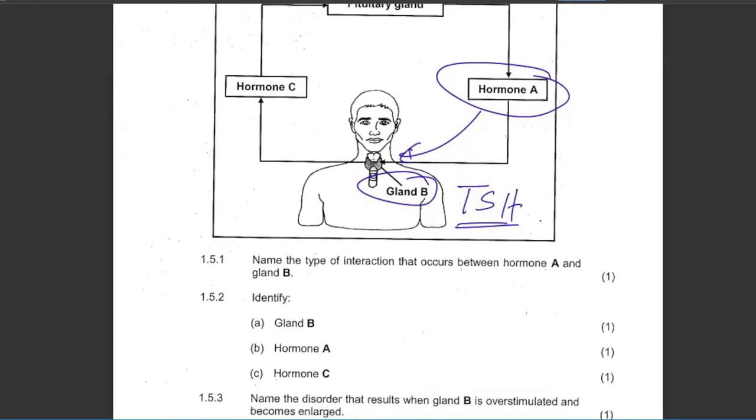And then hormone C is going to become thyroxine, because the thyroid gland will produce the thyroxine after thyroid stimulating hormone is released to the blood, so that now this thyroid stimulating hormone can stimulate the thyroid gland to produce more hormone C, which is thyroxine, or produce less hormone C still, which is thyroxine.